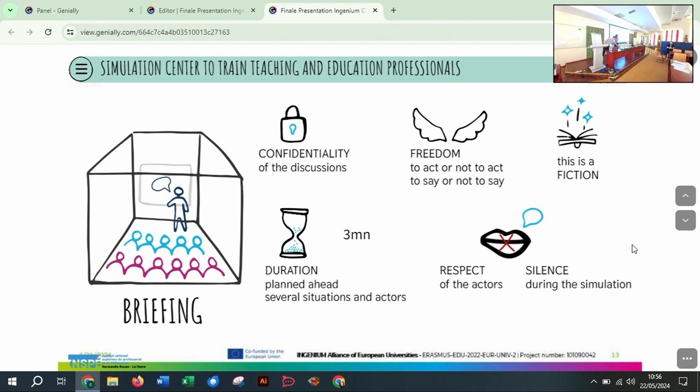We will play the situation only one time, but usually it's more than that. And please show some respect for the actors and give silence during the presentation. Actually, I hear a big noise over there, but I hope it will be okay.